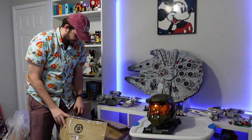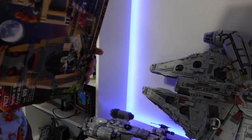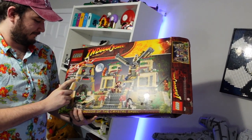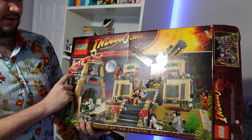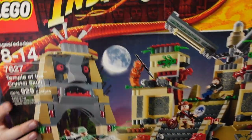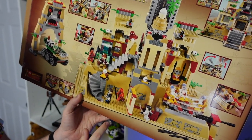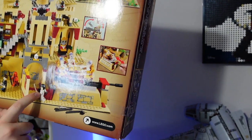Ooh, wait. What'd you get? Okay, so first off, this one's disappointing. I know for sure this one's in shambles, which is a shame, but despite your opinion on Temple of the Crystal Skull, the Indiana Jones movie, LEGO made some awesome sets from that movie. And this one was great. It had a lot going on. You had Russians, Native Americans, creepy skulls, and more angry Russians.